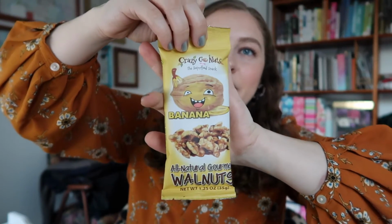Then we have all natural gourmet walnuts from Crazy Go Nuts. So we've got a wacky face on that little walnut. I feel like these will hold up fine if opened. So I'm gonna go ahead and open that and try one of these. Banana flavored. That's interesting. I don't know if I'd call them banana flavored personally, but just kind of like sweet candied walnuts to me. I'm not getting anything that says specifically banana, so a little disappointed, but we'll definitely eat those for sure.